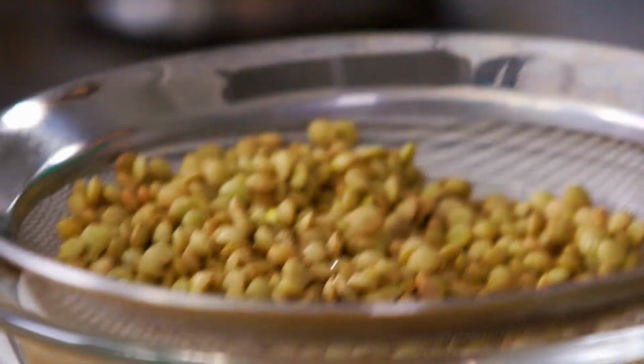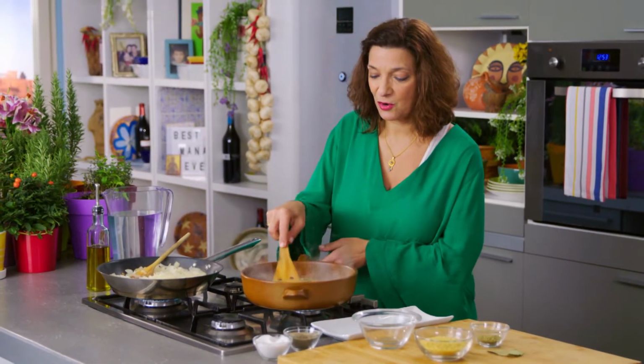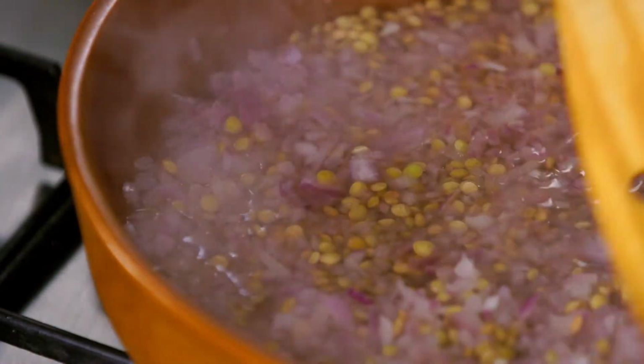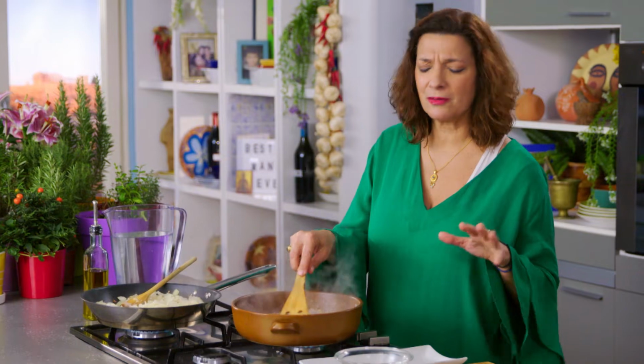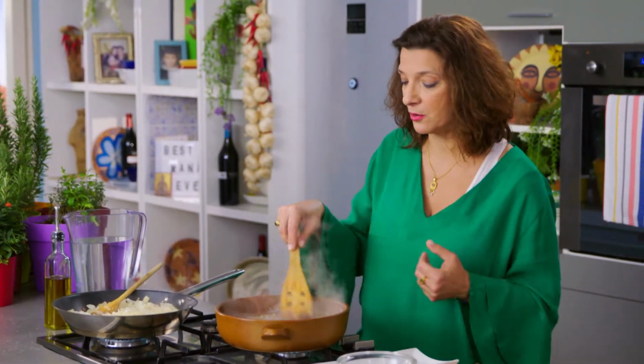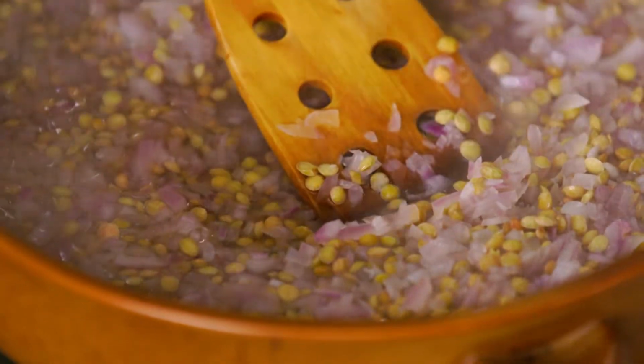The lentils are going right in. Just gonna stir those around. I've already rinsed the lentils. So I'm just gonna let this cook for about 10 minutes until they're al dente, because they're gonna continue to cook with the orzo. There are all sorts of wonderful dishes all over the Dodecanese for lentils cooked with pasta and lentils cooked with rice, and beans cooked with pasta in general.